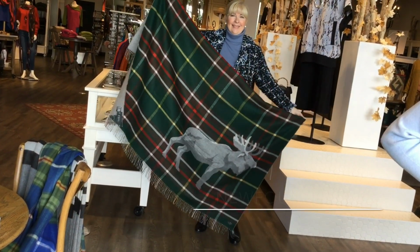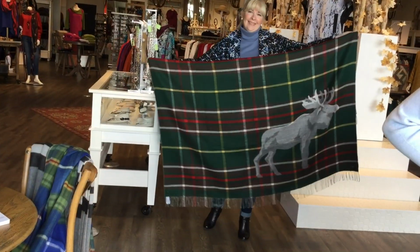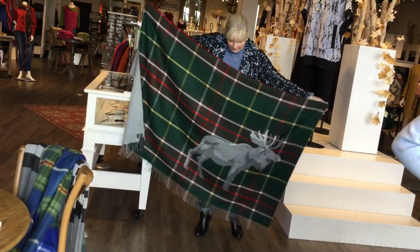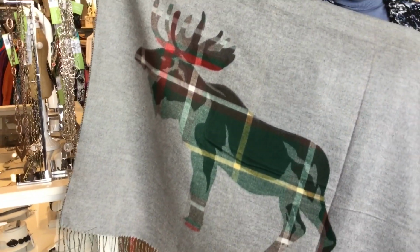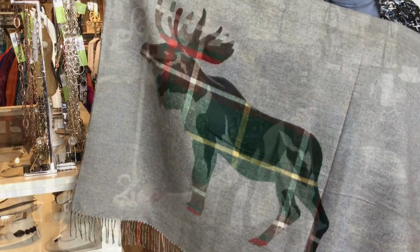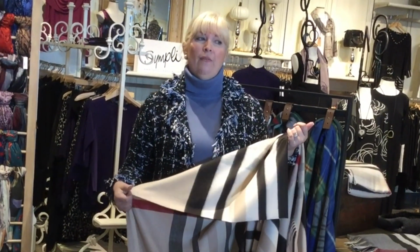And we also have the Newfoundland tartan, and this one has the moose. This is in a beautiful bottle green, has a little bit of lime, and then again, he's in the plaid on the reverse side. What you're going to absolutely love about these throw blankets is that they are cashmere feel. These are from Froz, who've done a lot of our beautiful scarves that you've seen in our shows and videos, and they really do feel like cashmere, which makes them extra cozy.